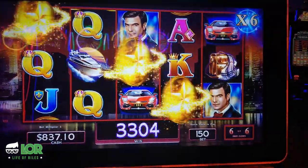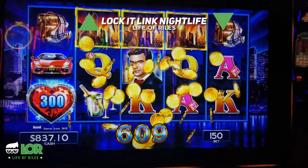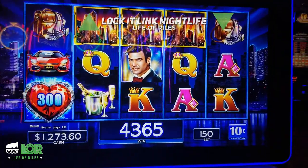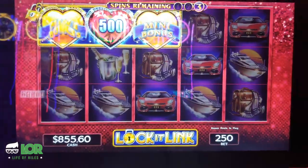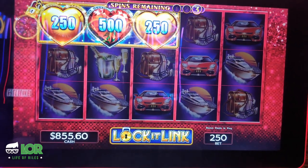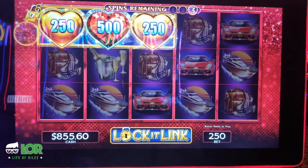All the way across. That's not bad. $436. You'll have a good day. Still on this game, Lock It Link Nightlife. Max bet now, $25, and just hit the feature. Let's see what we can do with this.